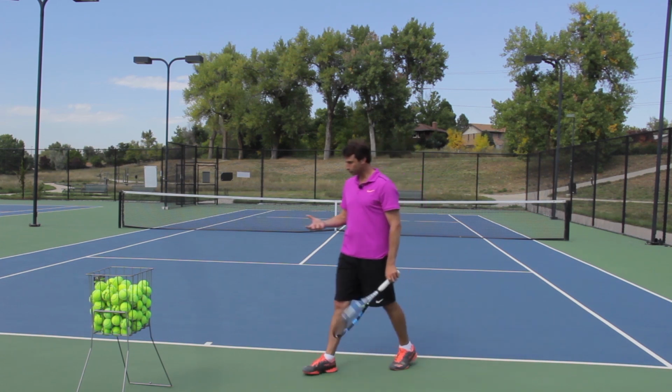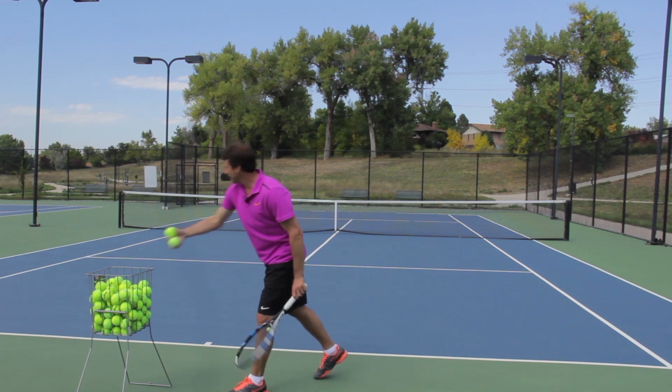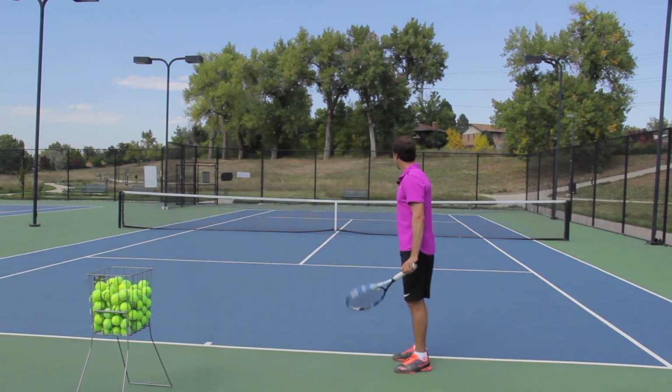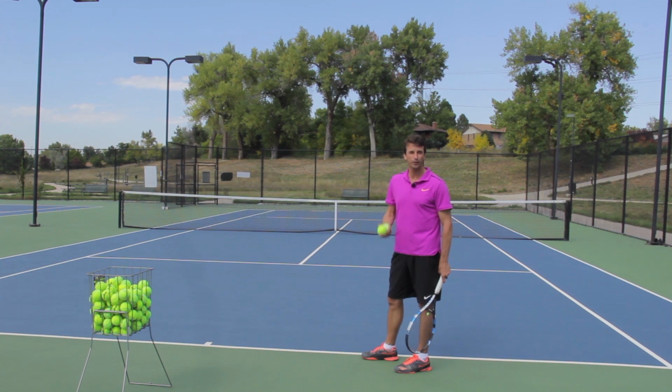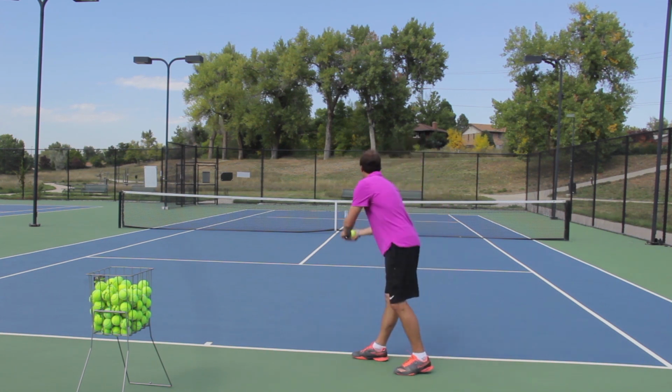have to focus on. So when I hit this serve here, I'm looking at a spot from the top of the net, probably about 2 feet up, and I'm just trying to hit it through that spot. I'm trying to essentially break the imaginary window above the net strap.